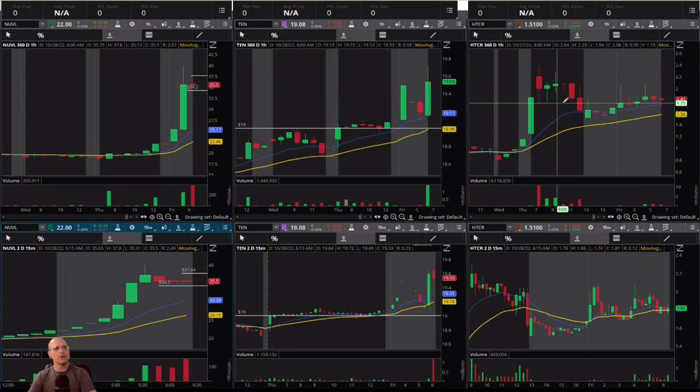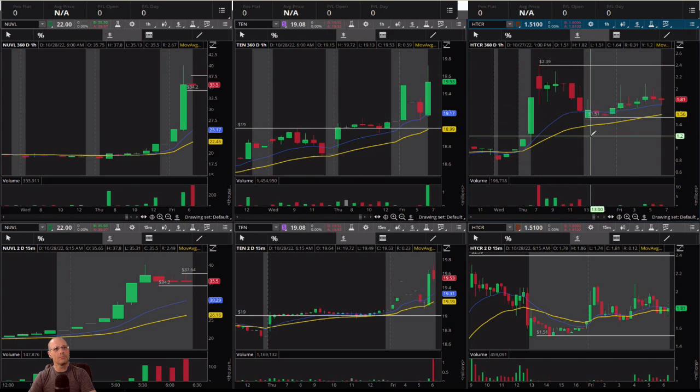Look at HTCR over here on the hourly with that nice high from yesterday, the pullback post-market. And then we got this double top up here pre-market. So high, low, lower, high. Bulls looking for a higher low somewhere down here. This is choppy stuff.